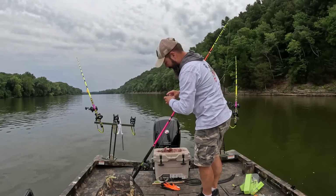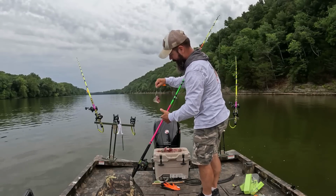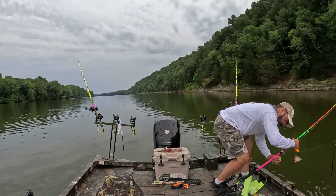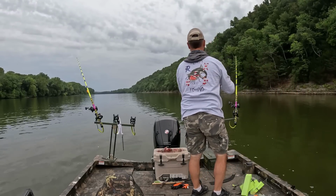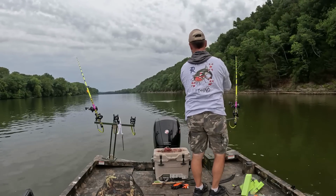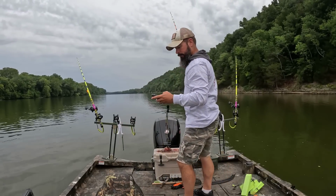Like always, straight back behind the boat goes this bigger white bass head. It's not the biggest, but it's definitely a good morsel. It always goes straight back behind the boat. Get that down to the bottom. Slow this boat down and all that.